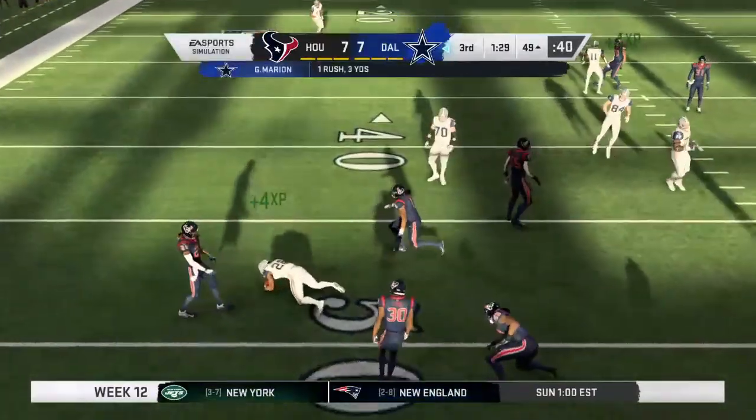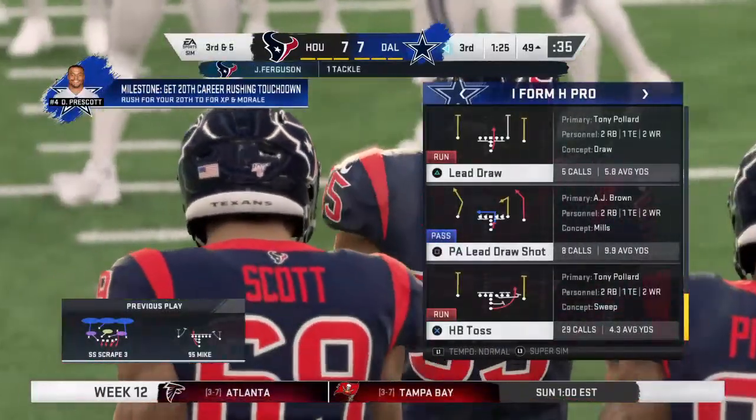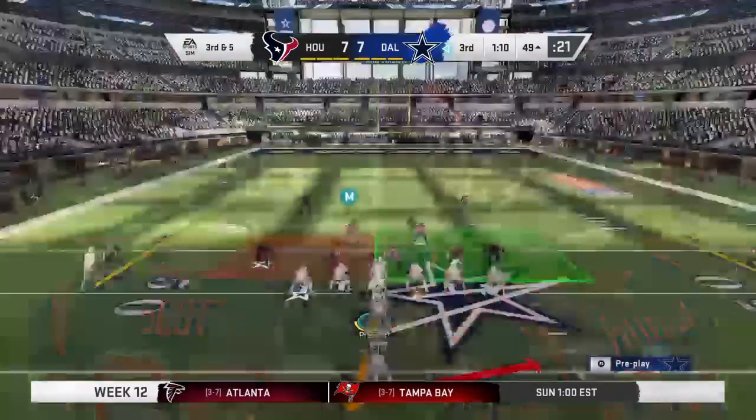And down he goes at the 49, a 3-yard pickup. And that's one of the reasons you like to blitz even on rundowns. It confuses the blocking assignments. It doesn't allow those offensive linemen to get up to the second level.